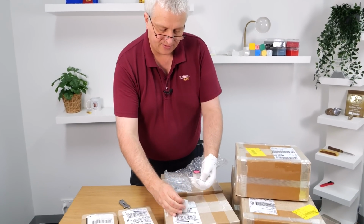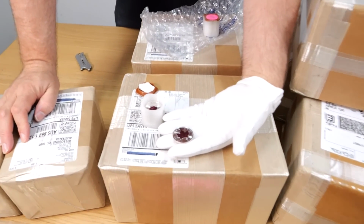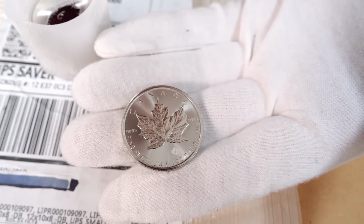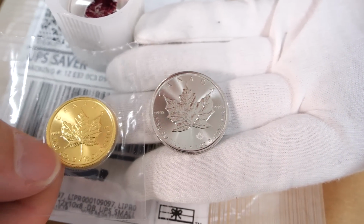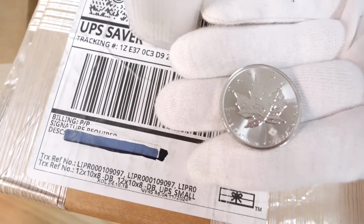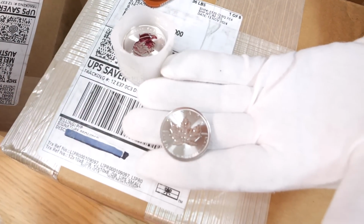We now have the 1 ounce platinum maple in. So you can see there, same design as on the gold. If I can just grab a gold and stick next to it. So that's a ½ ounce gold that I've plonked next to it. In fact, what we might do is grab the 1 ounce.